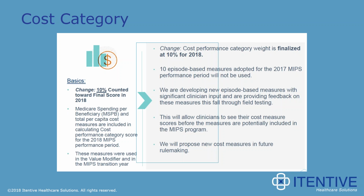So originally the cost category would have been set at 30% of the final score next year, but thanks to the Bipartisan Budget Act of 2018 I mentioned before, it did a lot for us. We now have the greater flexibility in setting the cost performance category weight for 3 more years. So essentially it's allowing CMS to offer a more gradual transition to help clinicians become more familiar with this category. So happy we got a little break here. We will most likely see this category stay at a relatively low weight instead of jumping right up to 30% next year.